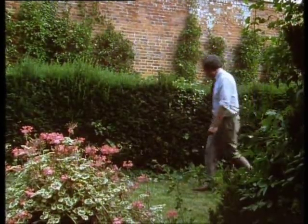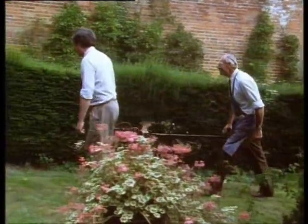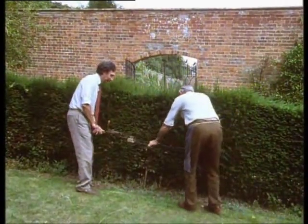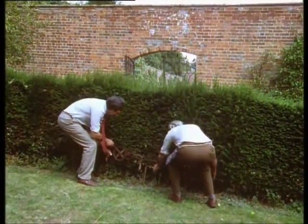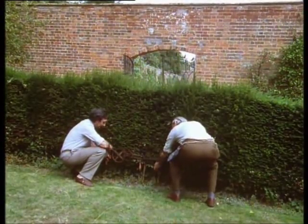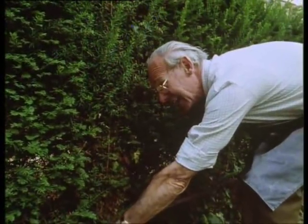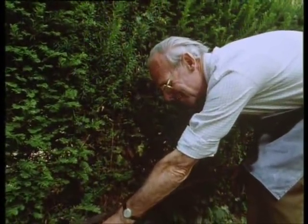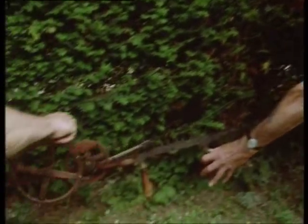After that, Harry had his tongue firmly in his cheek when he asked me to give him a hand with the mechanical hedge trimmer. This monster is clearly ahead of its time. It should have waited for the development of the petrol engine. If you wind even and as fast as you can, the easier it'll be for both of us. Oh, very good. Well, wait a minute. Let me see how it goes to start with.